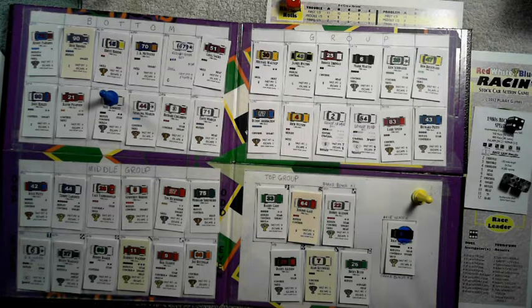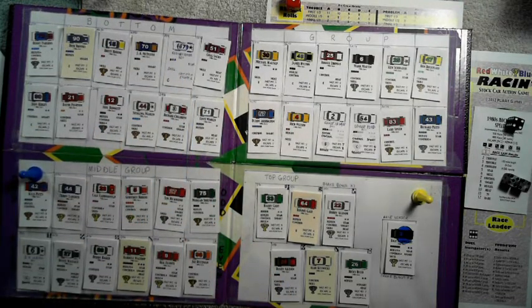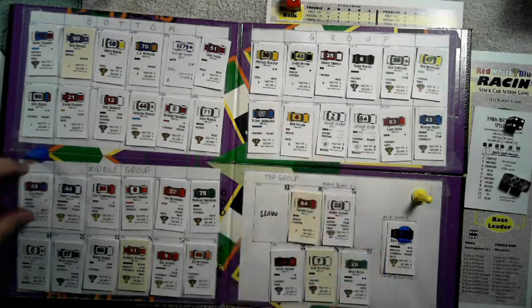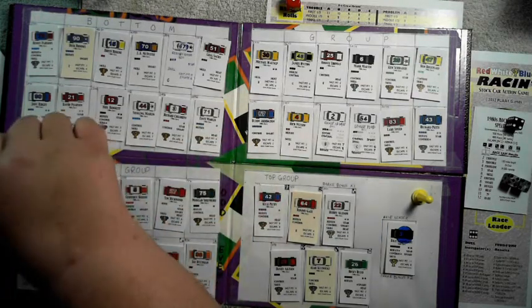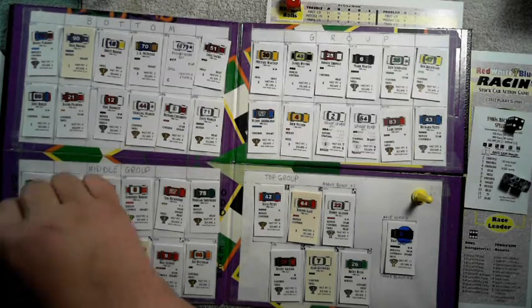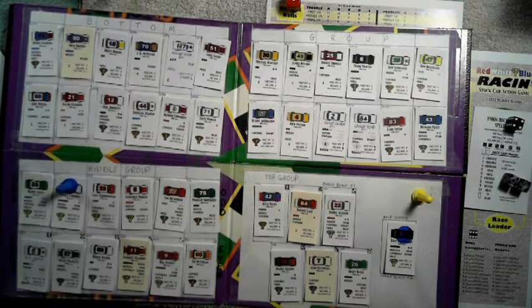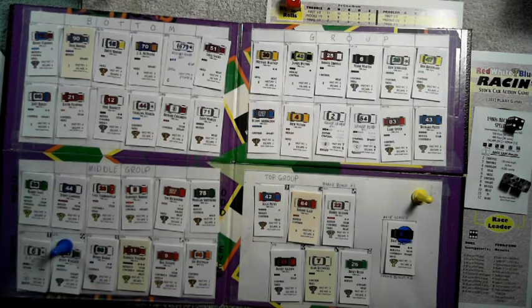Middle group, reflex. So we got Kyle Petty, needs a 4, rolls it. Going after number 6, Harry Gant with a blue 5. Reflex 2 and a bonus is only 4. Kyle Petty makes it in for the moment. DK Ulrich needs 3, doesn't get it. Terry Labonte needs 5. He gets it. He only rolls a 1, though, so he's not getting into the top group with that. Rusty Wallace, 2 cracks, needs a 4, misses on the first, misses on the second.